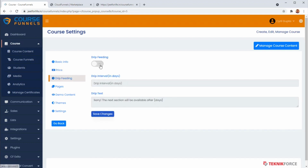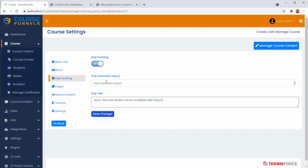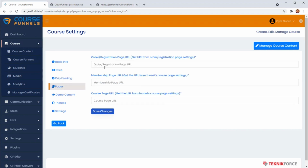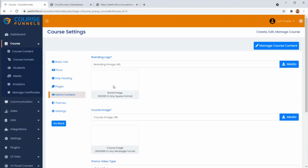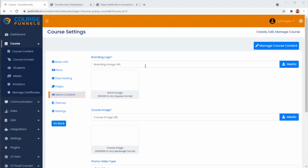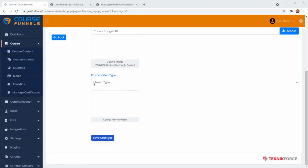You have drip feeding. So if you want to send this course out in a drip fed manner, you can do that. You can select the interval between the drip feeding, and you can select what text you want to show them. You can also have a custom page URL. So if you want a custom page for a registration page, a membership page, or a course page, you can put in your custom URLs, and the content will show up in those URLs. And if you want to show some demo content, your prospective students can consume this content, see the lesson that you have put out as a trailer or as a demo before they actually buy the course.